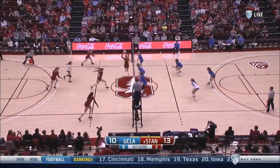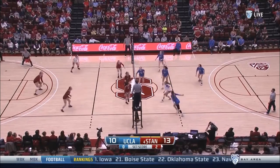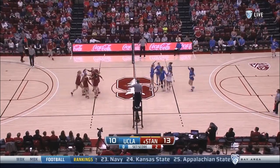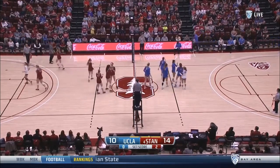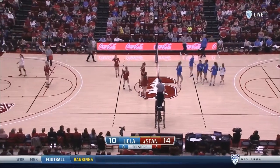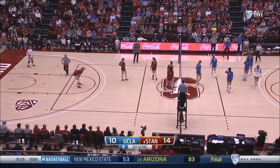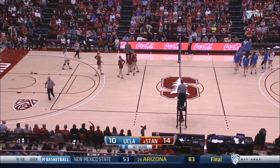Good serve. McClure gets it back off her pass. High ball for May. No touch and well long. Here comes the challenge. Why not? Might as well, right? Yeah. You got 3 of them to use. So going to challenge it. There was a touch at the net.